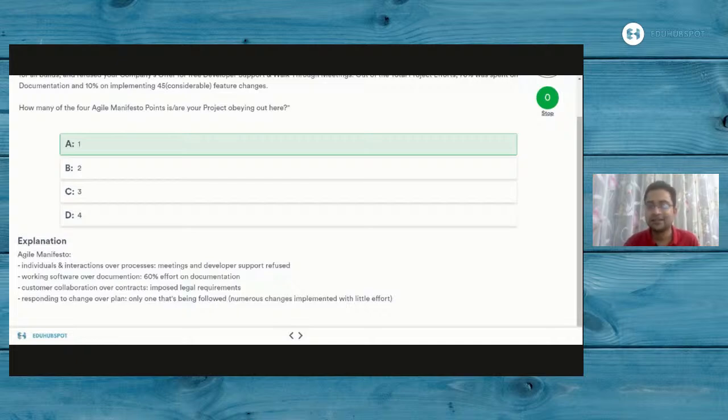Awesome. So I hope everyone is now clear how to take it forward. Remember IWCR: individuals and interactions over processes and tools; working software over comprehensive documentation; customer collaboration over contract negotiation; responding to change over following a plan. Remember that, it will just stay in your mindset.